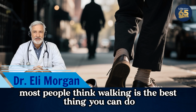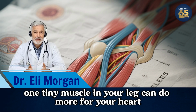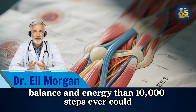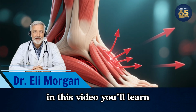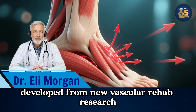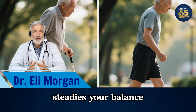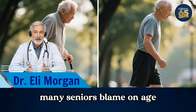Most people think walking is the best thing you can do after 60, but one tiny muscle in your leg can do more for your heart, balance, and energy than 10,000 steps ever could. In this video, you'll discover why a single movement, developed from new vascular rehab research, can wake up the forgotten muscle that pumps blood, steadies your balance, and reverses that heavy leg feeling many seniors blame on age.